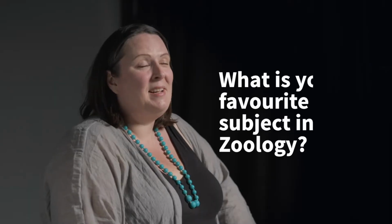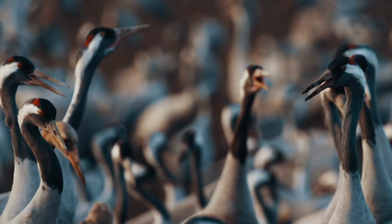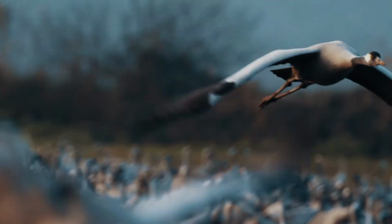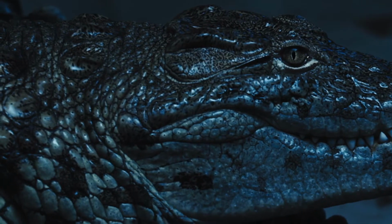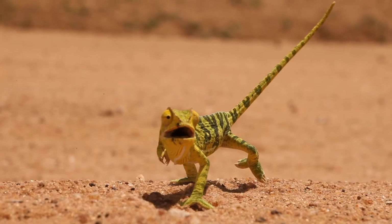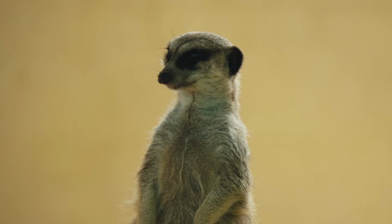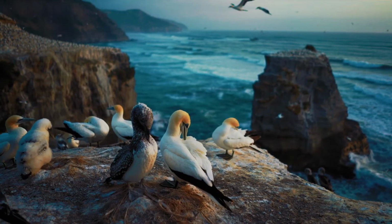My favourite subject, I would have to quite honestly say, is comparative animal physiology, and this is a subject that I took as an undergrad and I now coordinate, and it basically examines how different animals respond to challenges in different environments, how their physiology is different or the same depending on their evolutionary background or the challenges that they are coping with.